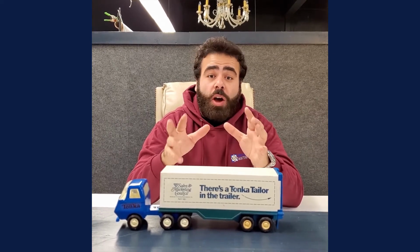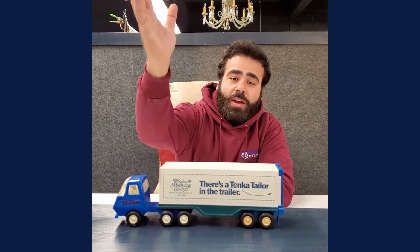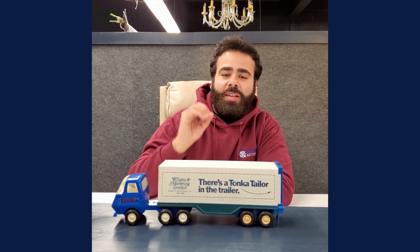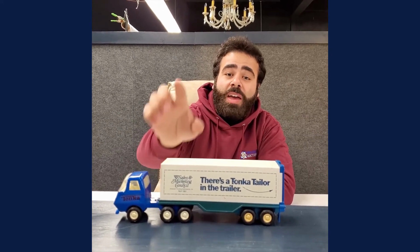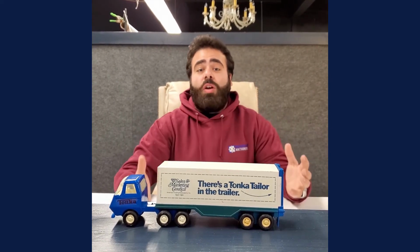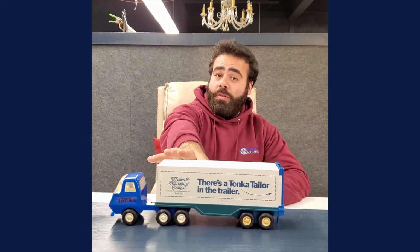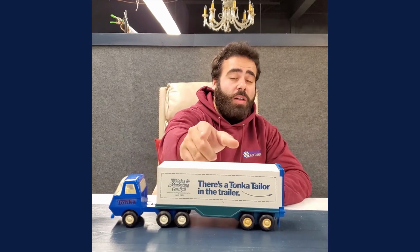Now antique dealers know the salesman sample has always been an item coveted by collectors. Typically when you hear salesman sample, you think of old little stoves, miniature Coca-Cola coolers, mini trade stimulators, all these different things that are miniaturized versions of the actual item they're selling. Well, when it comes to toys, there are salesman samples too. Right here, you see this Tonka truck, you might think nothing of it, but read the label on the trailer. There's a Tonka Tailor in the trailer, Sales and Marketing Council. This was a Tonka salesman sample where he'd go to your company's office and say, hey, if you want, I can make you a Tonka truck with your company logo on it. This ain't no regular Tonka toy, ladies and gentlemen. This is at least a $300 to $500 collector's item.